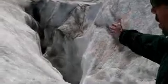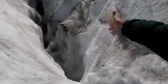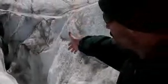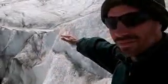Probably one of the most mysterious places that you could possibly find on the earth. This is called a moulin. This is a drop right down maybe into the heart of this glacier, hundreds and hundreds of feet down inside this glacier, down inside of blue ice. What an amazing place this is, this moving piece of ice and snow. Amazing.